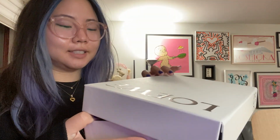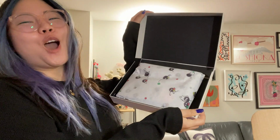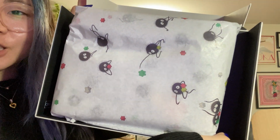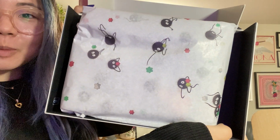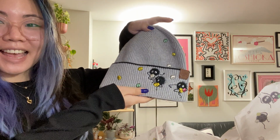Ta-da. Let's open this up. Oh! So the tissue paper has the little dust bunnies on it too. I was not expecting that. They didn't have this tissue paper at the boutique. All right, inside the tissue paper, ta-da!